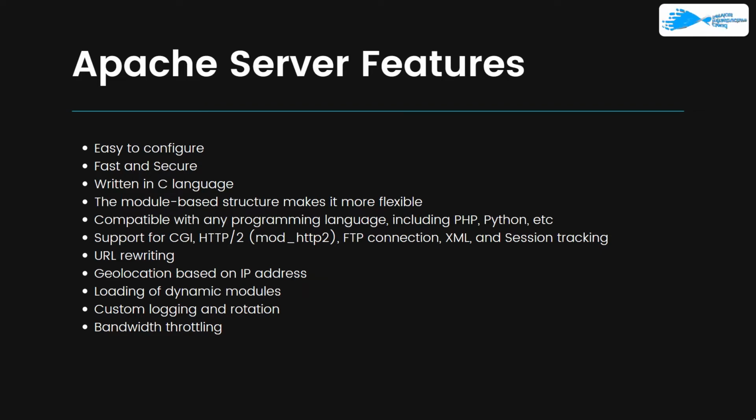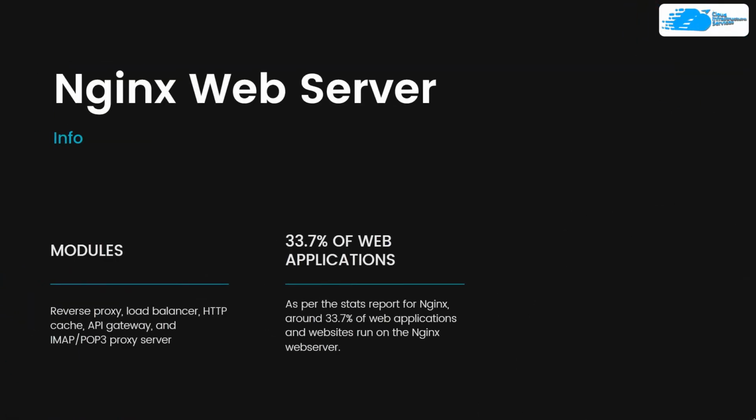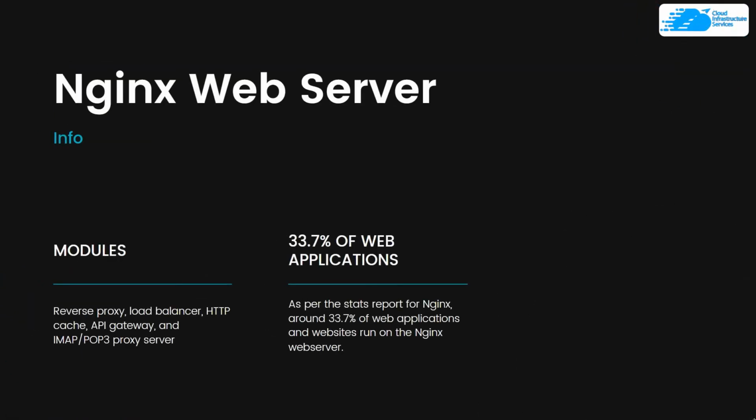Well, let's talk about number 2 on our list, which is the Nginx Web Server. Nginx is yet another very popular web server that is available for Windows and for Linux based operating systems. If we talk about the key features of the Nginx web server, it has a modular design as well, and by default it comes with a lot of modules that are really helpful when we are trying to set up a large scale store. So it comes with default modules which are reverse proxy, load balancer, HTTP cache, API gateway and so much more.